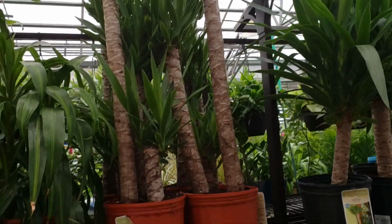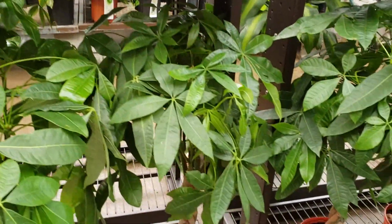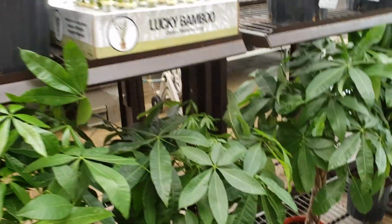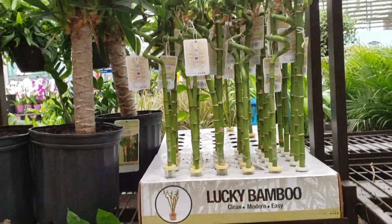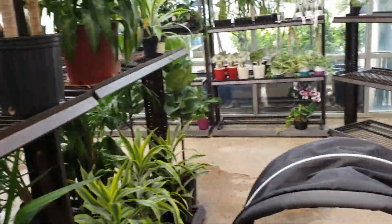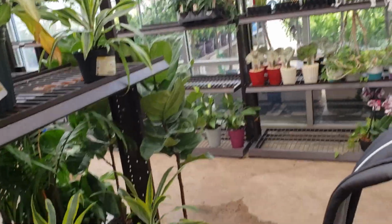They got some pretty big yuccas. So it looks like they just went through and reorganized everything, so everything's a little different around here. Some bamboo down there. Oh, it looks so nice in here now that they reorganized everything.